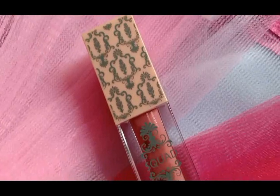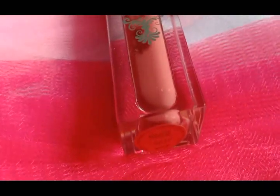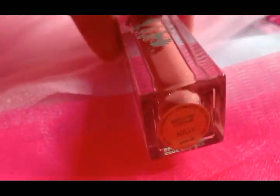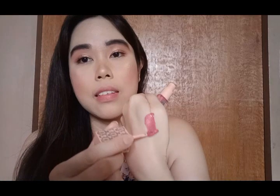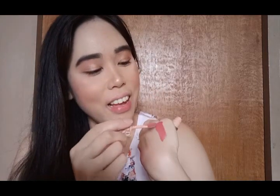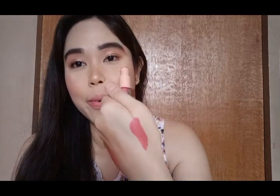And then the next one is the Squad Cosmetics Multi-Purpose Cream in the shade Jolly. So swatch ko rin to for you guys. Here. Oh wow. Wow. Ang ganda ng color. Oh hi, ang ganda.